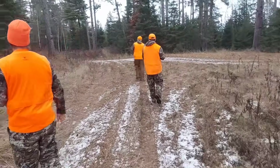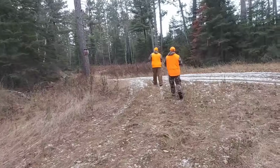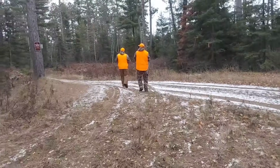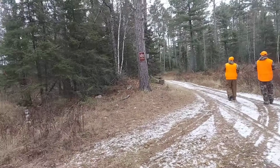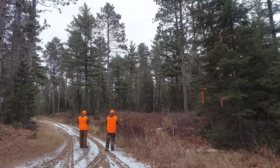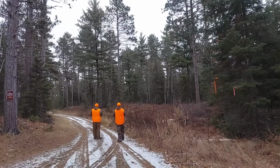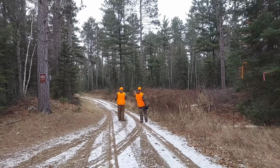We just spotted two grouse, so we're gonna try to flush them up and get them. On the left went really far away. The one on the right went right on the left. All right, so we tried to flush those grouse up. We did, but they spooked before we got close to them.